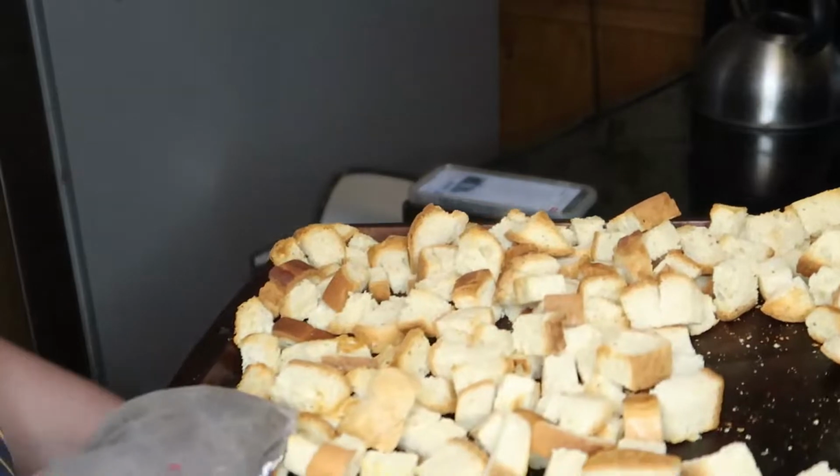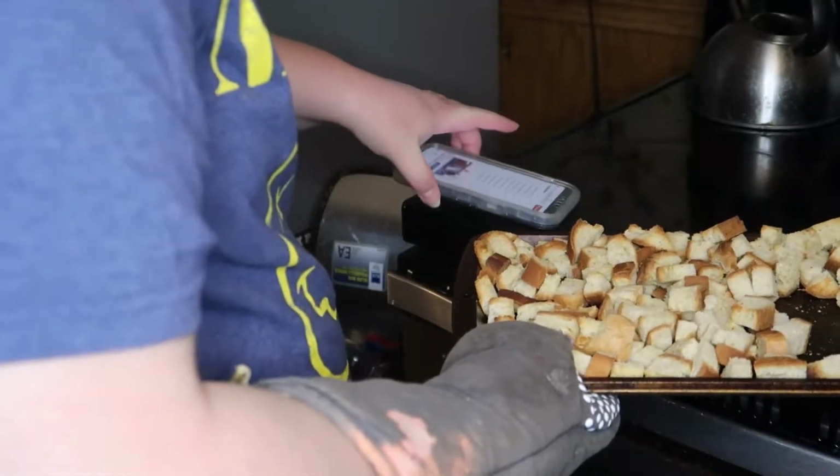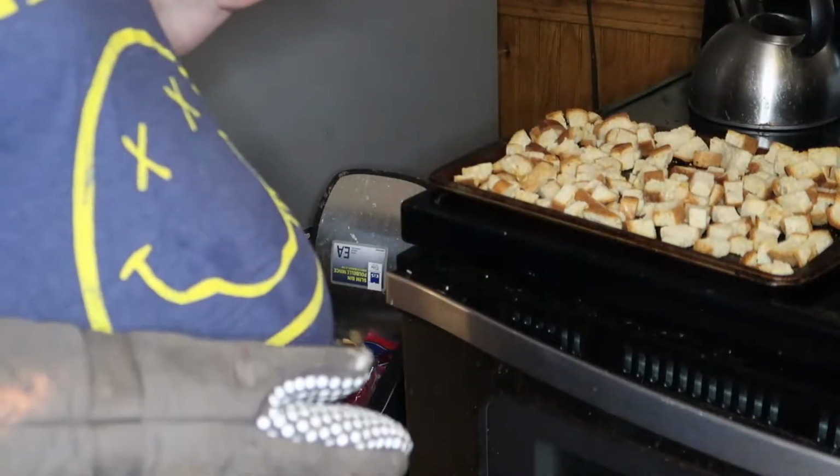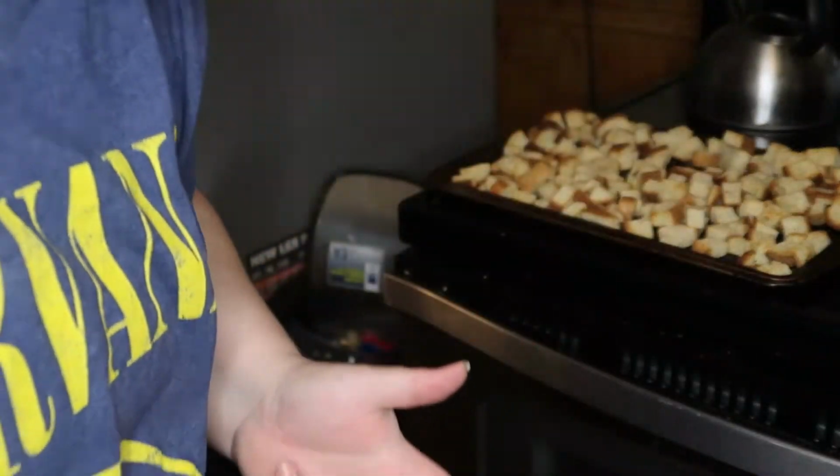I've checked, they're perfectly good and toasty. They need to cool before I can do anything else with them, so I'm gonna sit them right there for a minute. I have a very small, like, galley style kitchen, so I don't have counter space to put anything. I mean, maybe if I didn't have my espresso machine, but, you know.